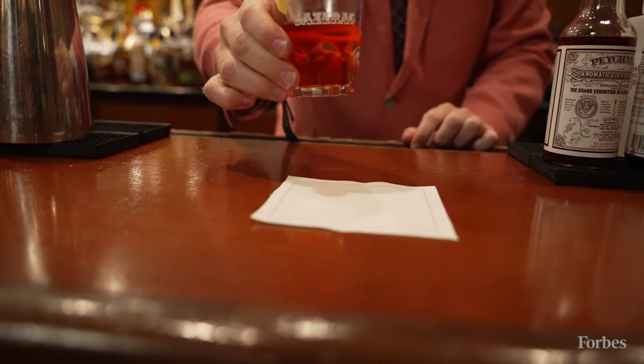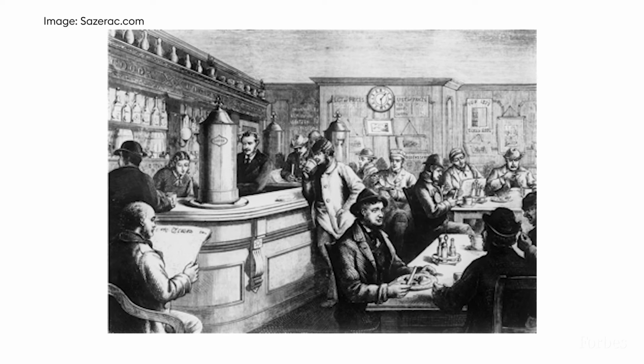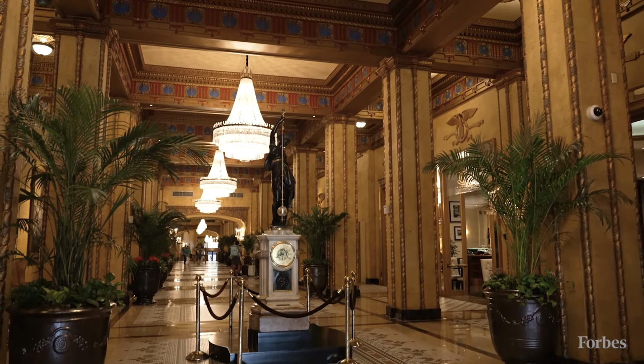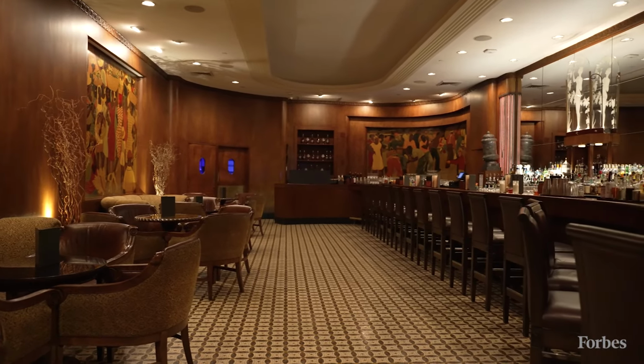The Sazerac Bar right here in New Orleans originally started with the Sazerac Coffee House. Opened in the middle 1800s over in the French Quarter, and then it opened up in the early 1900s in our current gift shop. This bar originally opened in the hotel in 1939 as just the main bar of the hotel. Fast forward 10 years to 1949, the owner of the hotel bought the rights to the Sazerac Bar, and since 1949, it has been the Sazerac Bar here in the Roosevelt.